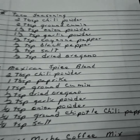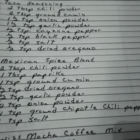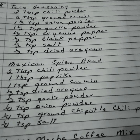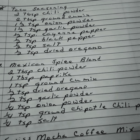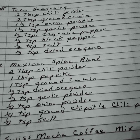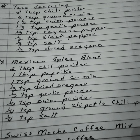Taco seasoning. 2 tablespoons of chili powder. 2 tablespoons of ground cumin. 1 1/2 teaspoons of onion powder. 1 1/2 teaspoons of garlic powder. 1/2 teaspoon of cayenne pepper. 1/2 teaspoon of black pepper. 1/2 teaspoon of salt. 1/2 teaspoon of dried oregano. And you already know the directions on that.